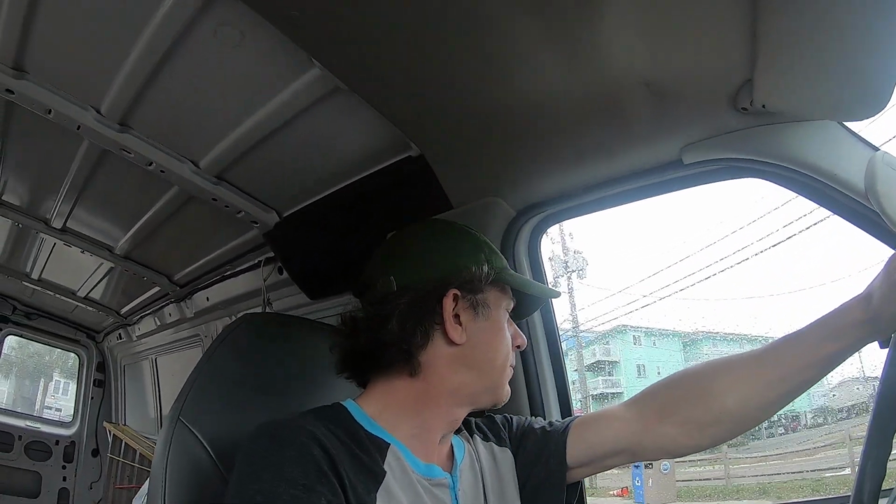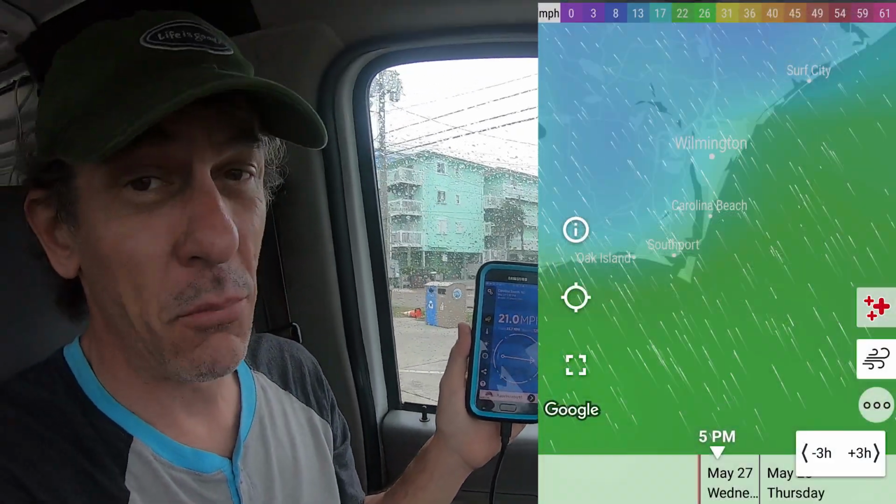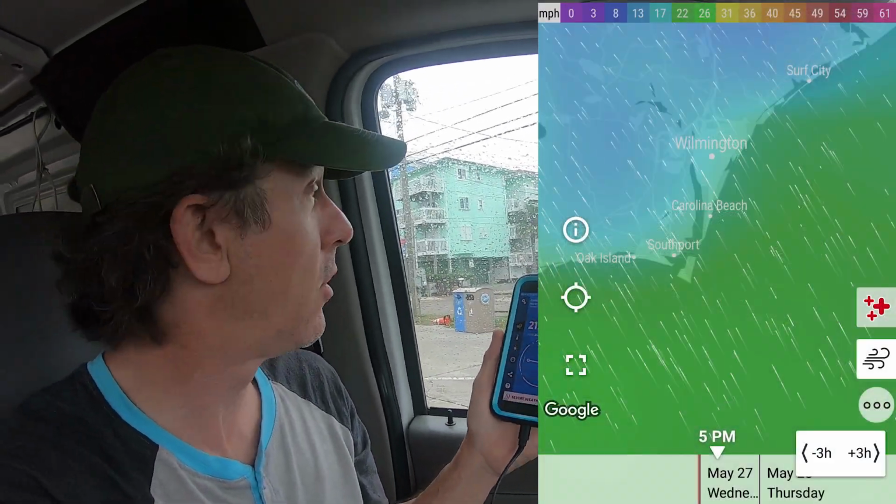I'm on the tail end of tropical storm, hurricane, slash whatever, Bertha. And I just finished my job down here at Carolina Beach. And it's just stopped raining and the wind is blowing 21 miles per hour, 35.7 gusts. That's very strong.